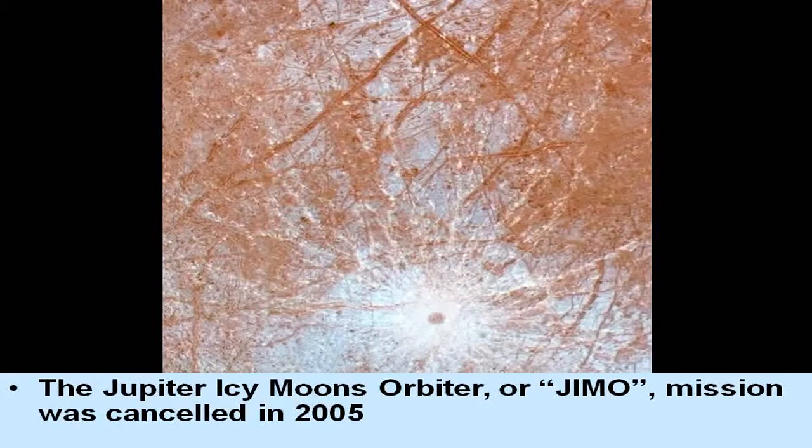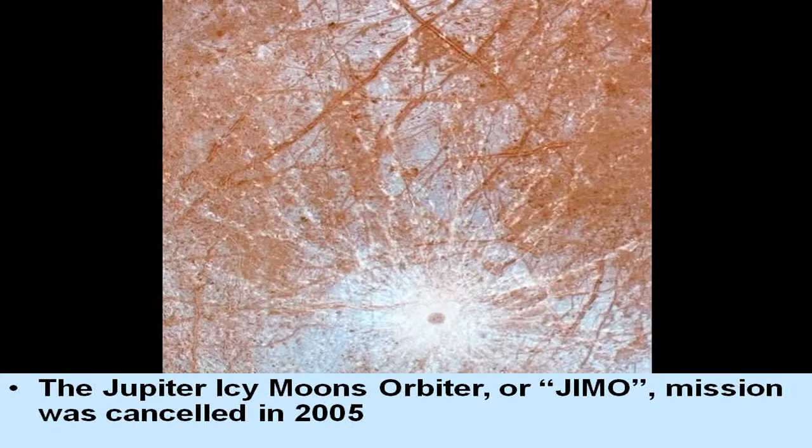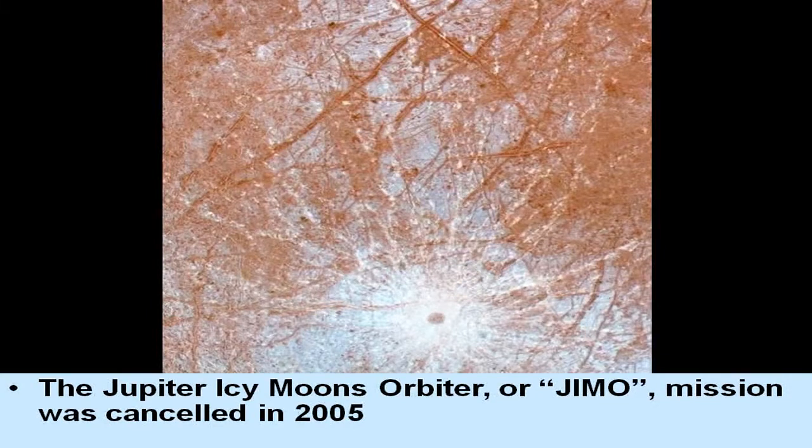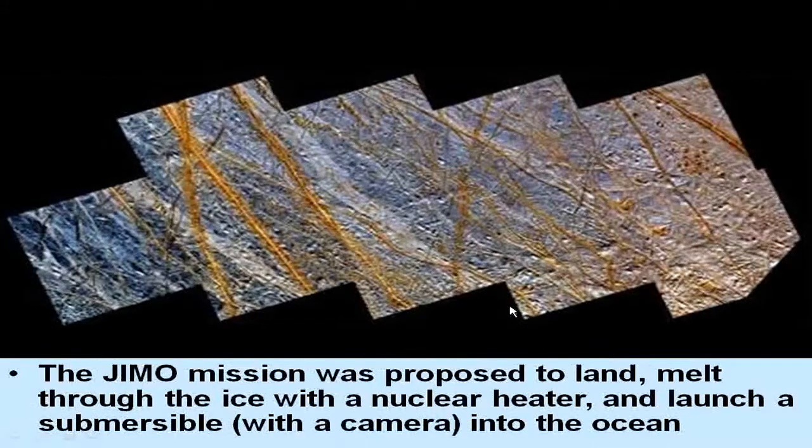There was a mission planned to go and look at these moons, Europa, the icy moons, Ganymede and Callisto, and that was canceled back in 2005 due to lack of funds. The JIMO mission would have been quite interesting to try to investigate these moons that have water. And in particular, the icy moon mission in relation to Europa was going to land on Europa, use a nuclear heater to melt through the ice, no matter how thick it might be, if it might be a couple kilometers thick, and eventually release a camera into the ocean and look around and try to transmit back pictures of what was inside that ocean.